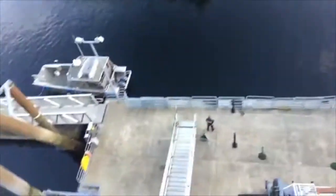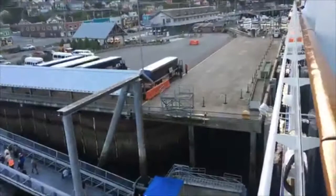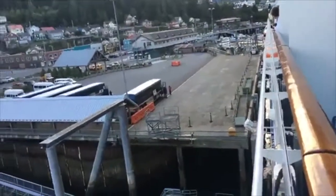All right, you guys, I need to go get my shower and get ready for our day. The Aleutian Ballad is docked down there.